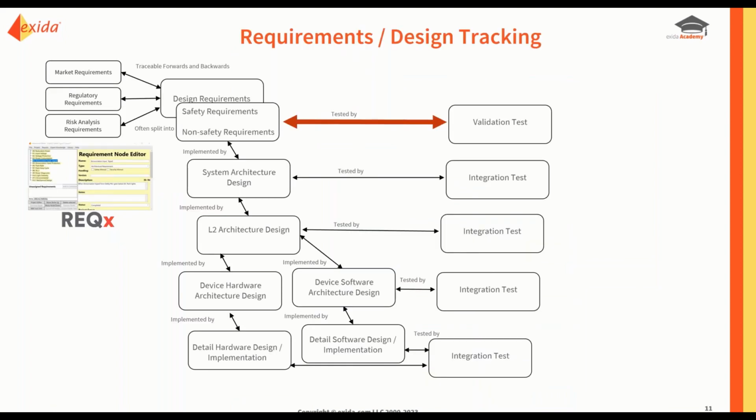Let's start with requirements. There are market requirements, maybe regulatory compliance requirements if you're in a regulated industry, risk analysis requirements done by your corporate risk people. That translates and moves into design requirements, which might be classified as safety requirements and non-safety requirements. So what we need to do is get all those documented and classified.